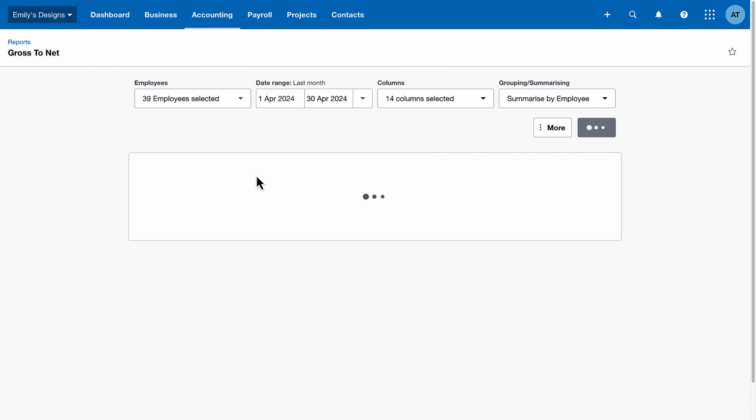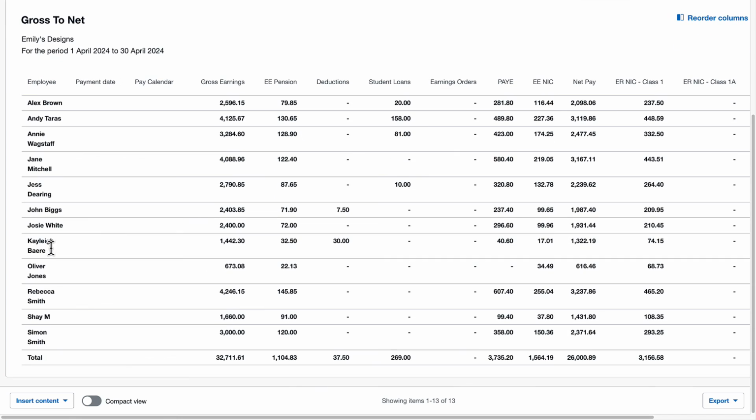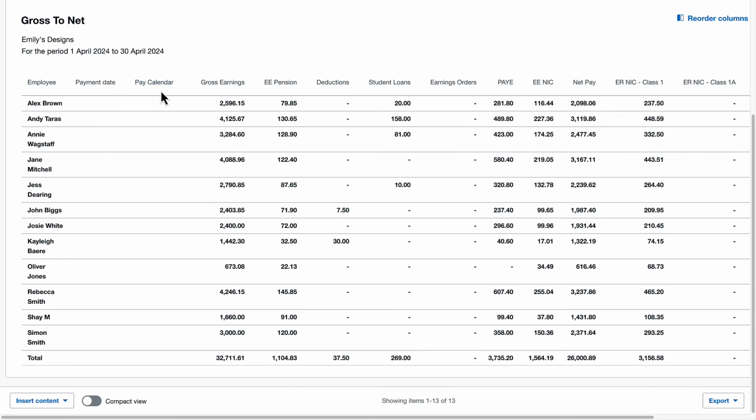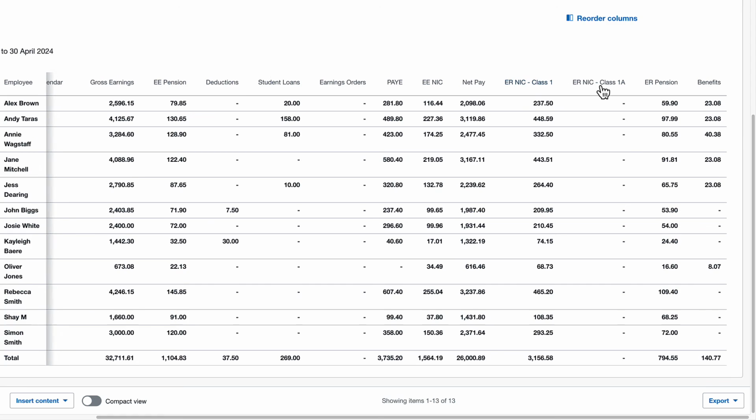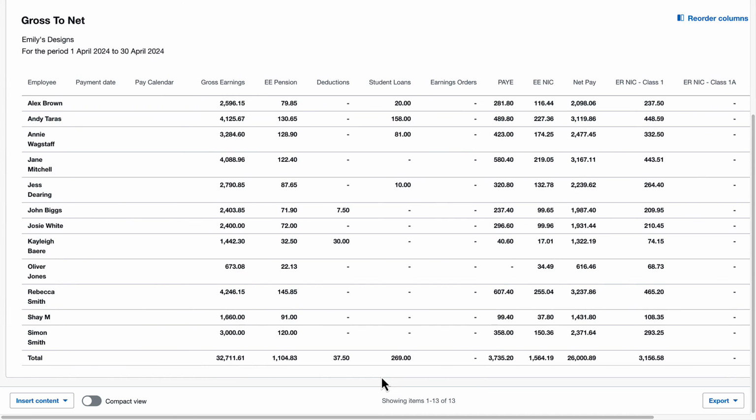Now, what we can see on the left-hand side is that we have all of the employees, there we have them, included within that date range. And then we have our gross earnings column. Now to the right of that, we have all of those deductions that will appear on the pay slips until we eventually arrive at the net pay. That is what we're paying our employees through the bank. Everything to the right-hand side of this will be employer costs, and they will appear, of course, on the profit and loss statement. We have the totals row at the bottom, just totaling up all of those columns.